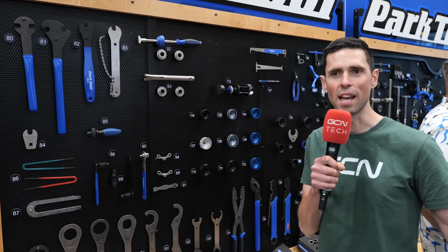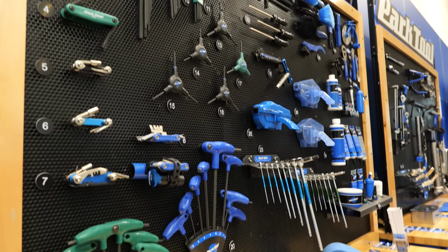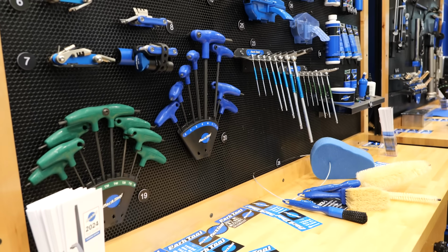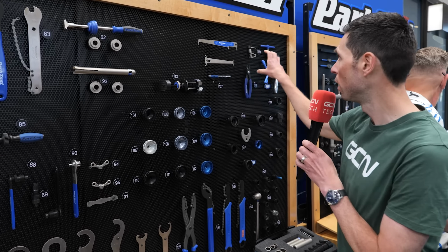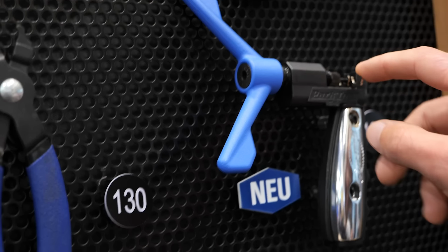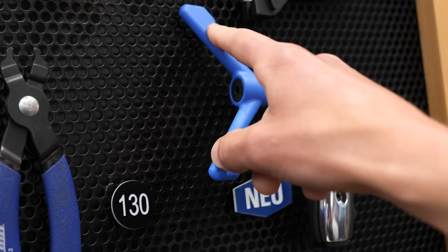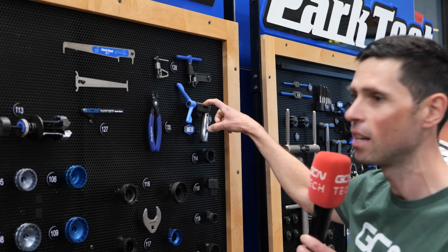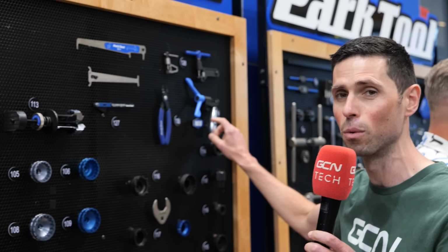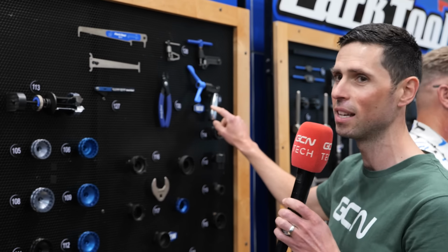Stop by the Park Tool stand, and as well as a plethora of incredible tools here, we've got two new things to talk about. Firstly, we've got this, the CT-15. It's a new chain tool here. We've got a revised handle, a new turning mechanism, which is cast, an upgraded thread design there to make it even more precise. Then included in the handle here, we've got two spare pins for the device, as well as the Campagnolo peening tool in here. And Park Tool say this is the only chain tool that includes that as standard.